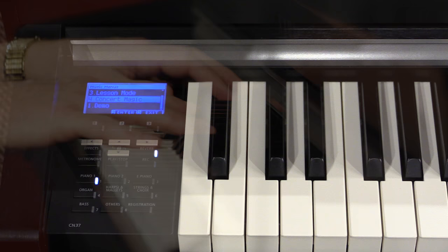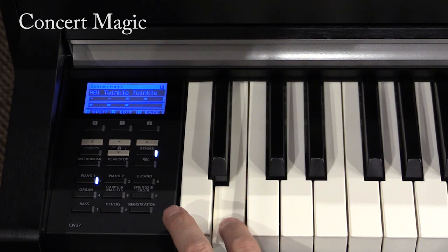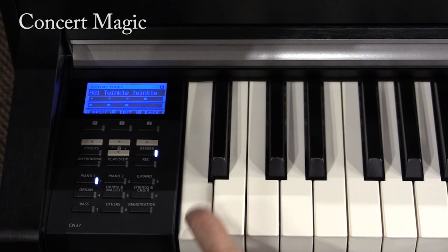For members of the family who might not yet play the piano, our Concert Magic feature allows folks to explore touch and timing without worrying about which notes to play just yet.